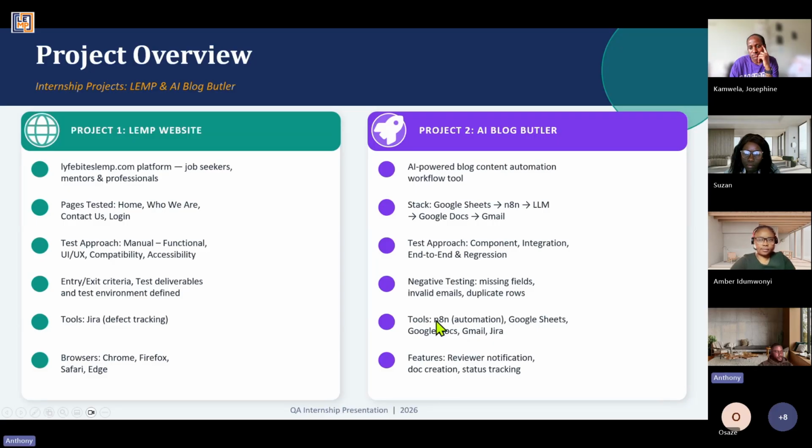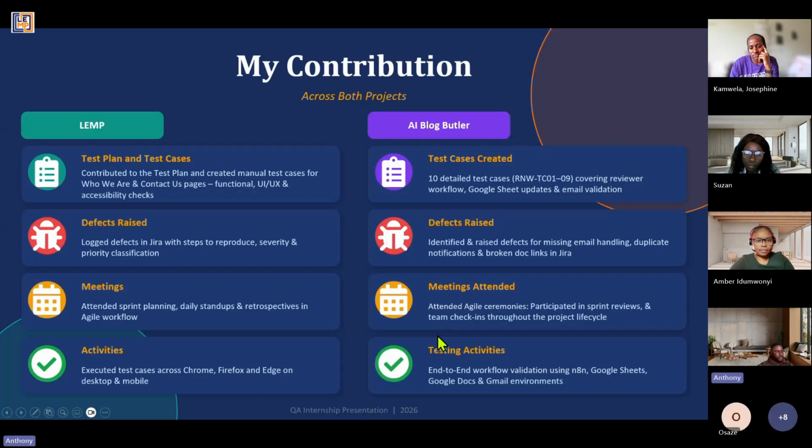Okay, slide 3, my LEMP contribution. I contributed to the test plan and created manual test cases for the OER page and contact us page. We carried out functional and accessibility checks.